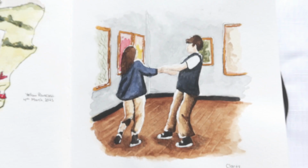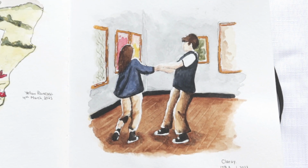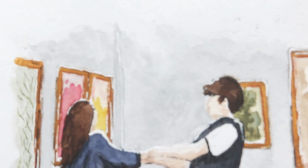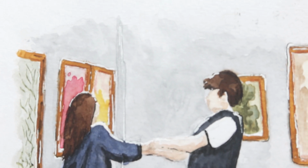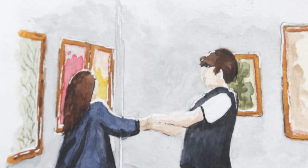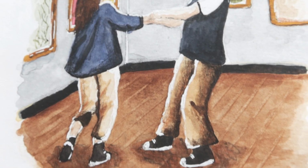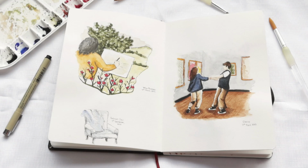On the other page I've got a couple people dancing. This was from a photograph that I found on Pinterest. I spent a bit of time on this one, again playing with light, doing some shading, not trying to achieve anything spectacular, but just enjoying the process. And I remember putting this one together and I really enjoyed it, and I like looking at it now too.